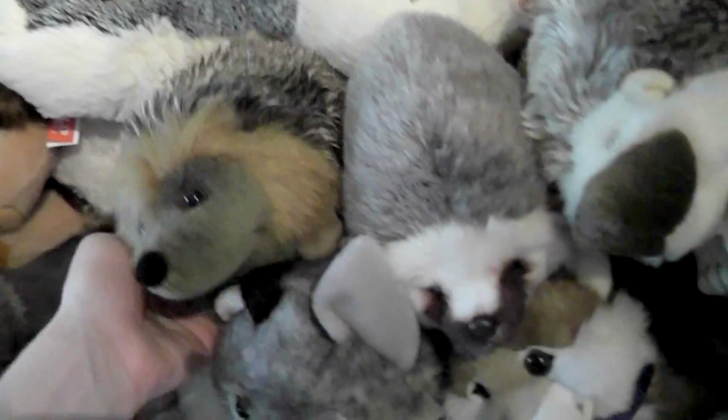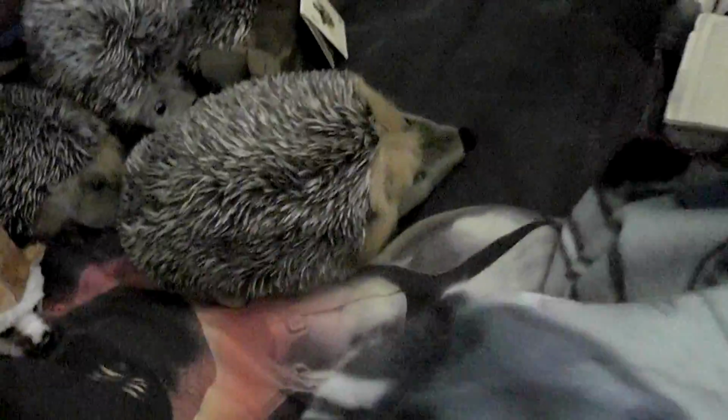Here he is. So he's kind of large, as you can see. This is the Living Nature hedgehog. Now, of course, those hedgehogs are all brown. These are like West European brown hedgehogs.